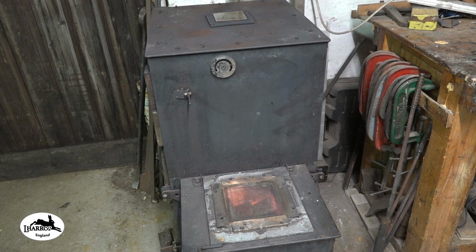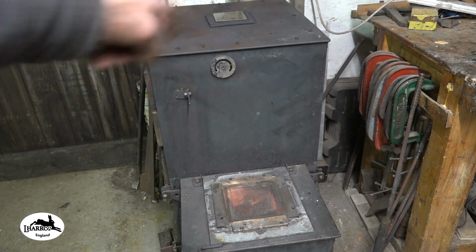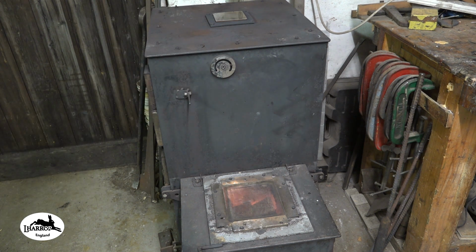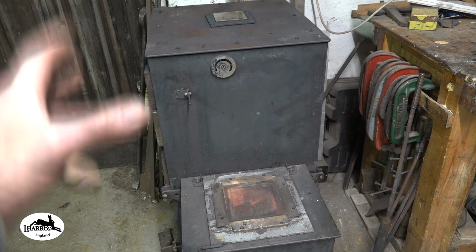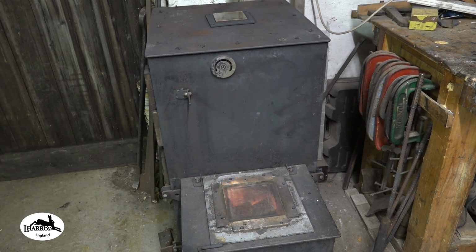I moved from that to a ceramic base, so a Firebrick ceramic base, and a vermiculite riser sat on top of it. That is where I am at now with this, and it is the same base I did maybe 2 or 3 years ago, and it is still holding up perfectly well.